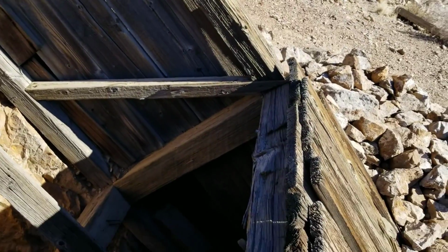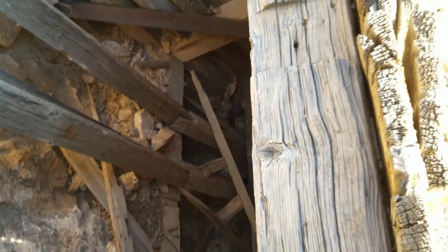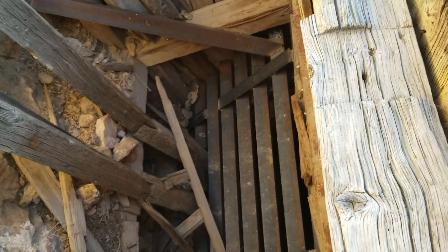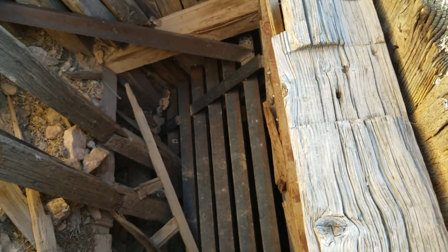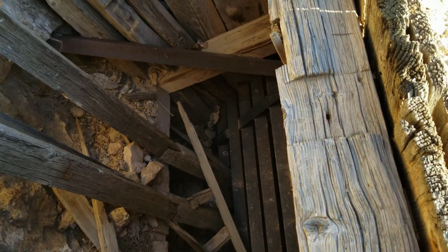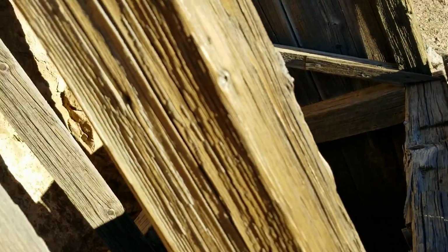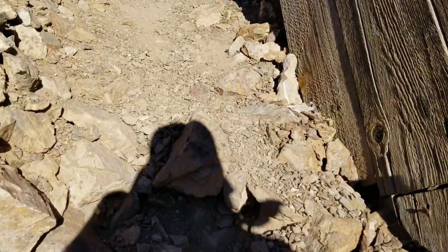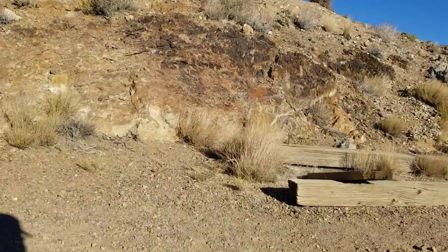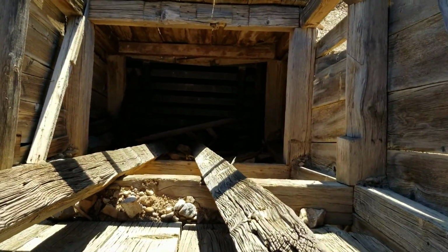Whoa. Yeah, you definitely don't want to be climbing around on this. This really goes down there. And then there's a huge opening down there and into another mine. And who knows, maybe that's the Eureka Mine. Okay, let's come up here and get a better look. Straight down. Yeah. Wow.